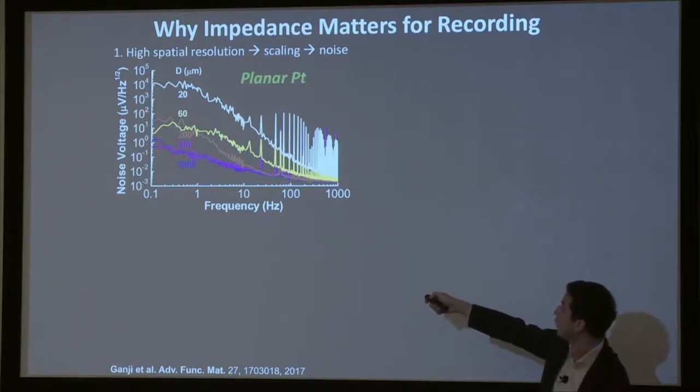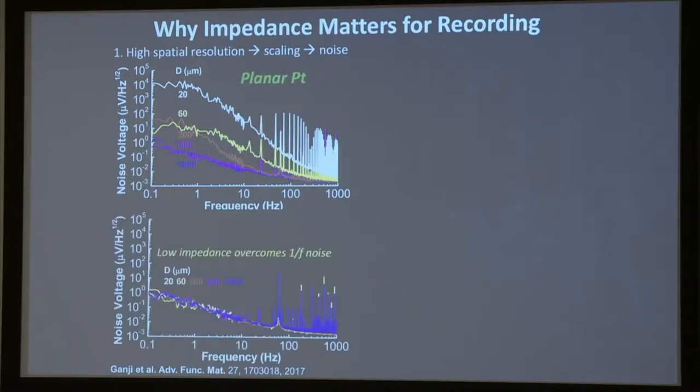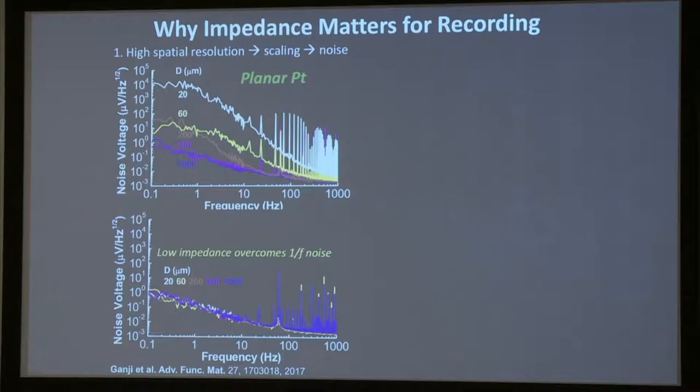We notice that the 1 over F noise increases by a factor of about D squared as we reduce the diameter of the electrode. If we use a low impedance material such as PEDOT or platinum nanorod, even though we go across these multiple scales, the 1 over F noise is constant because we have a lot of adsorption sites, so the random motion of ions in the vicinity of the contact does not induce a lot of noise.